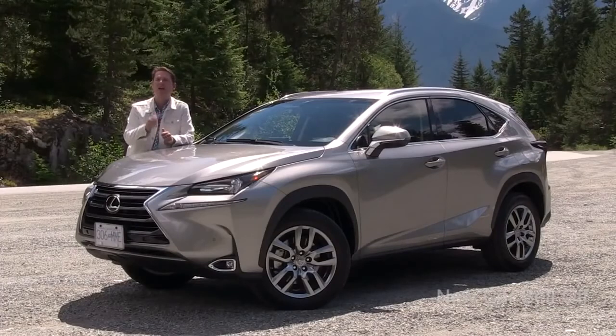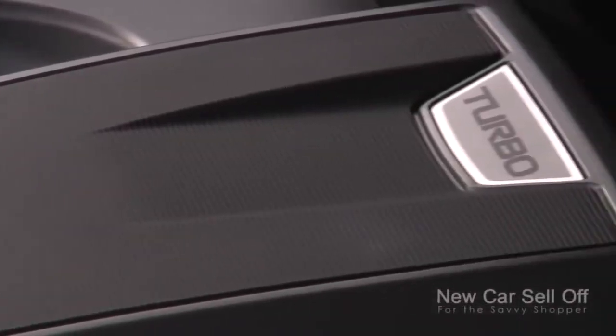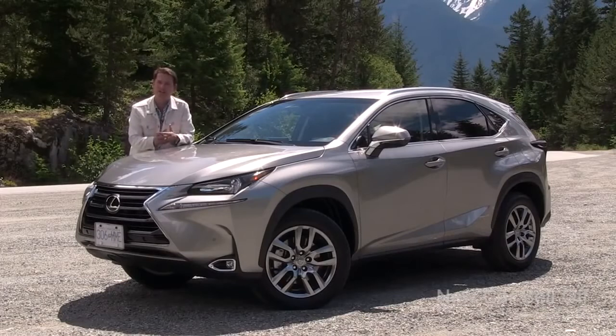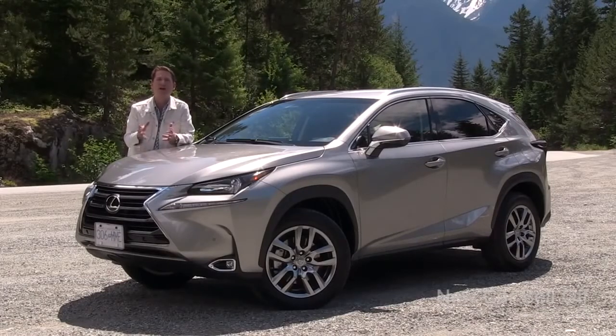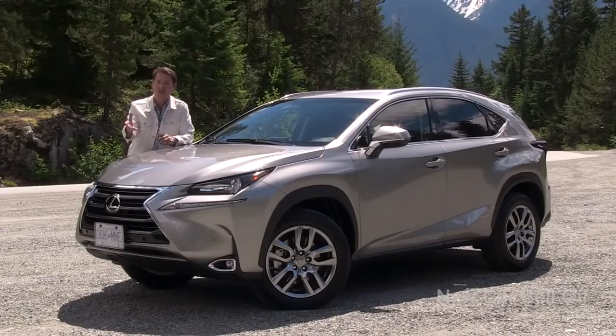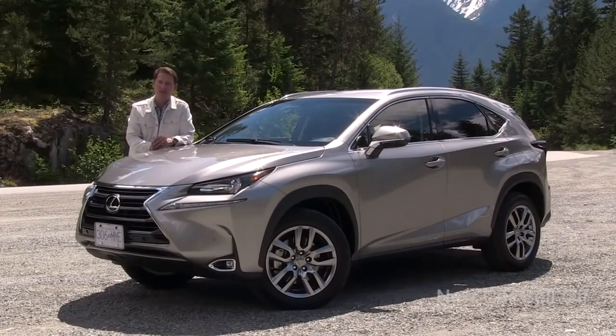Also, right out of the pocket, the power isn't really that exhilarating. When you do have the turbocharger spooled up, there's certainly enough power under the hood here. So this new NX is definitely at its core still a Lexus. They're not going to get away from that smooth, refined feel that they're known for. They're adding in a bit of edginess, and they certainly have an edgy looking exterior that they hope is going to attract new buyers to the Lexus brand.